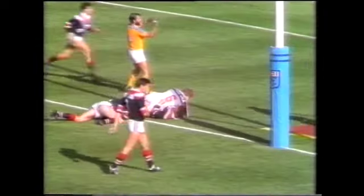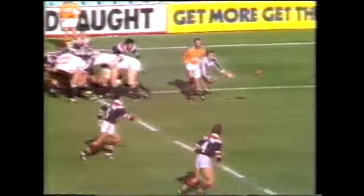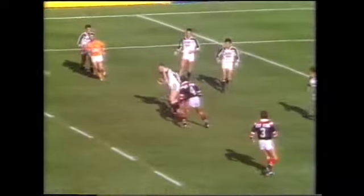Tobin's in. After a stint in reserve grade, Izzard relished his chance once again in the top grade. And Izzard's in for his second. Now he's lost the ball. Skipper Roy Simmons broke the deadlock on half-time for Penrith to lead 7-6. It looks pretty good. Royce has got one. But Izzard increased that lead in the opening minutes of the second half.